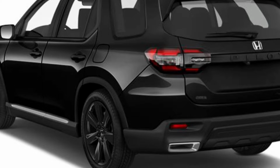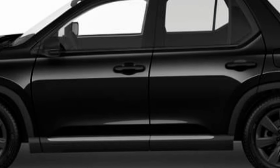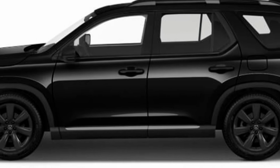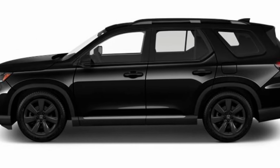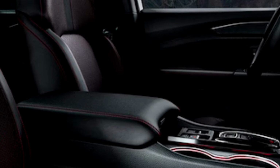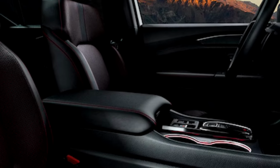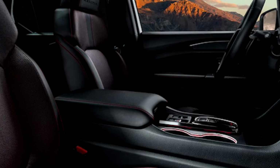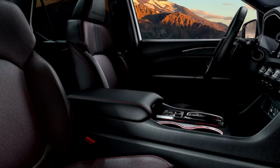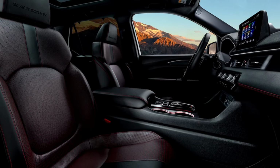Its exterior boasts gloss black 20-inch wheels, grille, and side mirrors, as well as dark treatments for the front fascia ducts, window trim, door garnishes, and rear bumper garnish. Black Edition badges are affixed on the grille and tailgate. Inside, red accent lighting in the dash, doors, and center console are unique to the Black Edition. So are its red-trimmed perforated leather seats and red-stitched steering wheel, seats, and door panels. Embossed on the front seats and floor mats is the Black Edition logo.